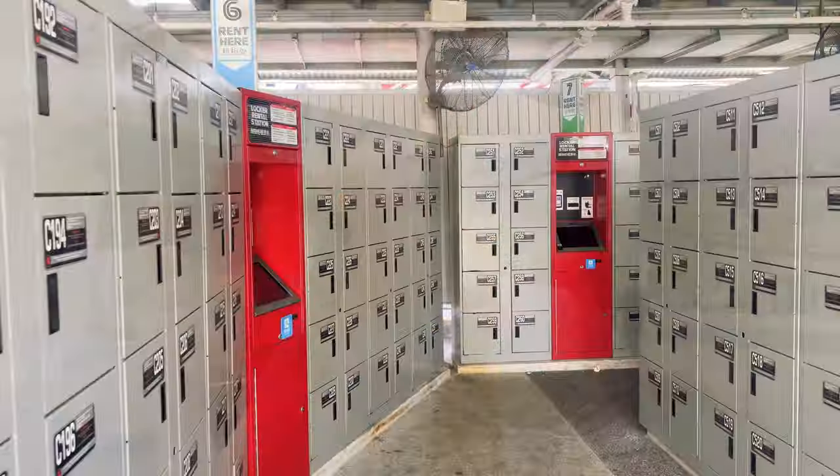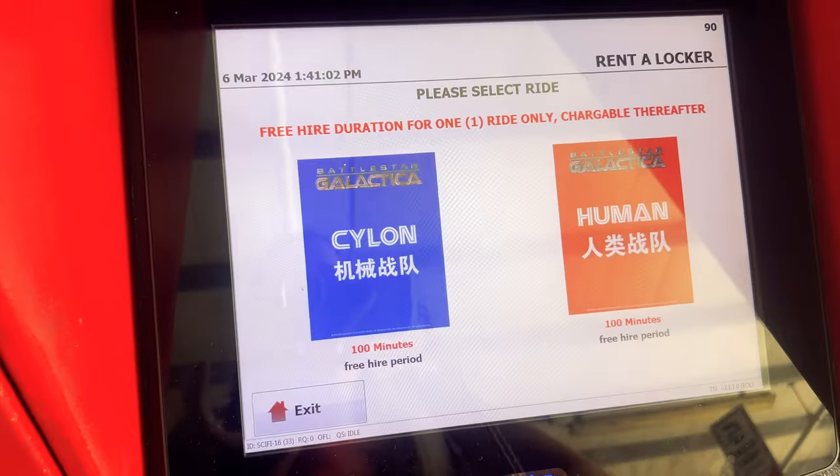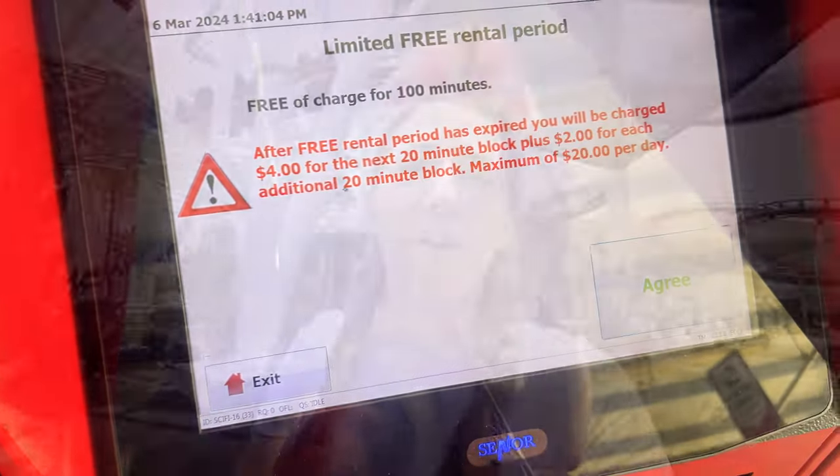Now, one tip is that you have to put everything in the lockers. We're trying to find where the lockers are. And, of course, I'm not going to be able to film on the roller coaster, so I'm just going to go and do it, and then I'll give you my thoughts when I come back.